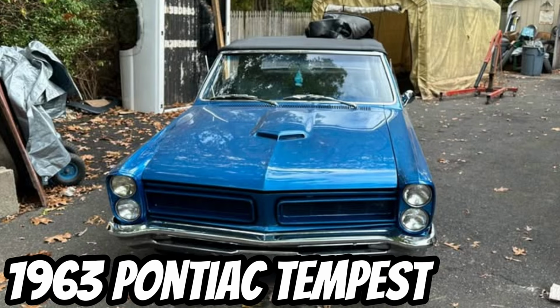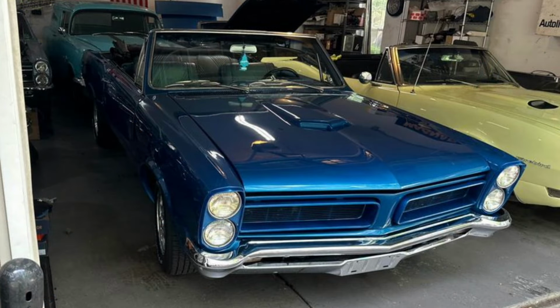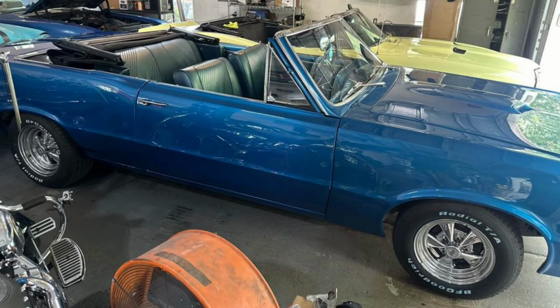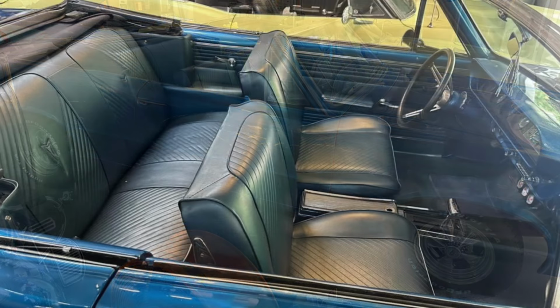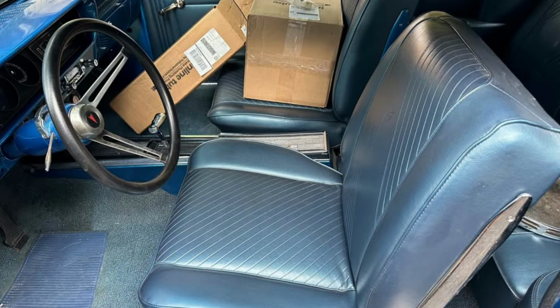Number 12. The 1965 Pontiac Tempest Custom, priced at $18,000. Originally equipped with a 326 engine, it now features a rebuilt 400 engine and a reconditioned transmission. It has a new exhaust system, convertible top, seats, door panels, and weather stripping. The bumpers and mirrors have been replaced, and an aftermarket floor shifter has been installed. Previous owners repainted the car and replaced the floor, trunk, and quarter panels.